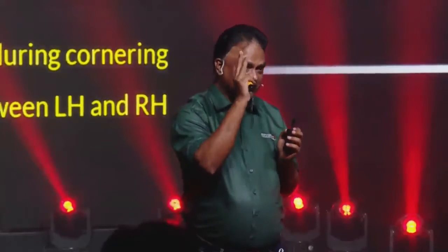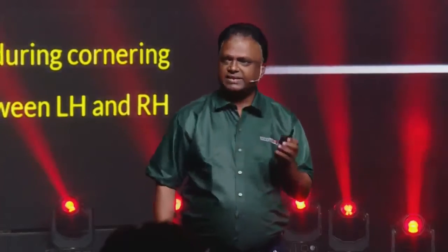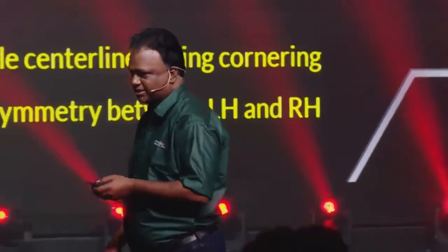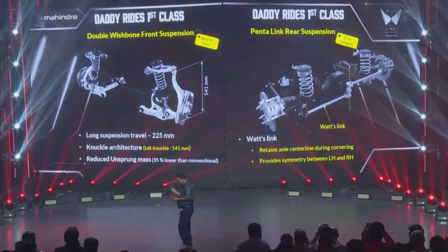That's the biggest 3 critical inputs. So if you drive tomorrow, you will realize this big difference. That's in the front suspension, 30 critical parameters. When it comes to the rear suspension, we made a totally different new suspension.